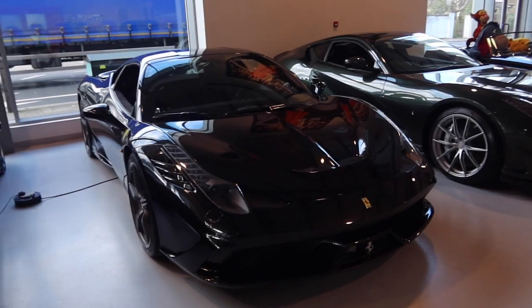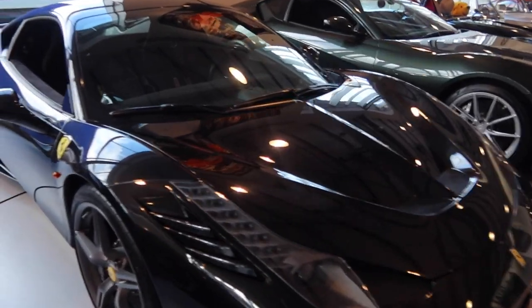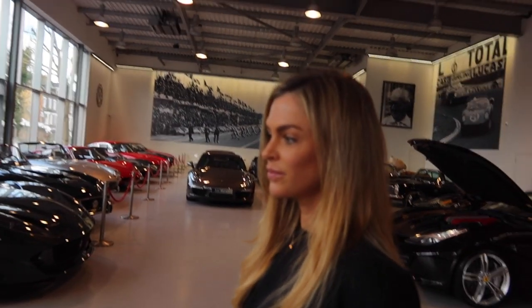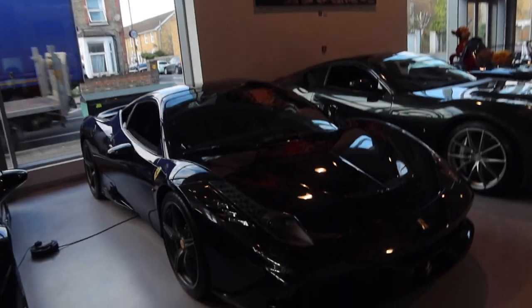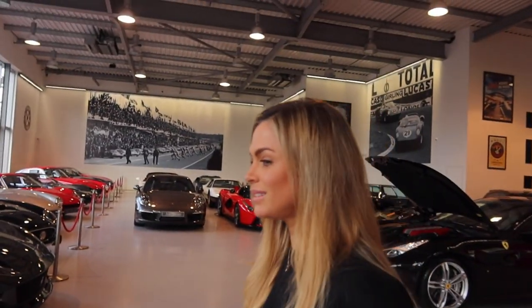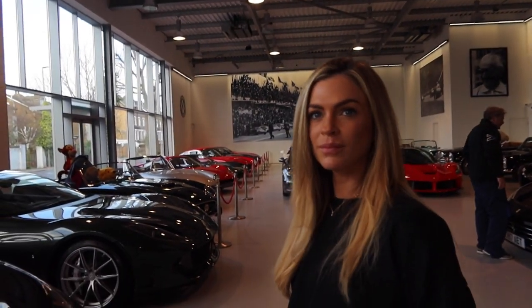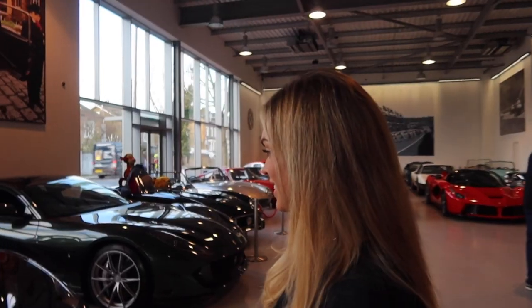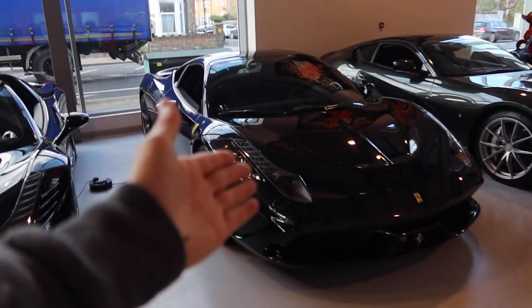All black. You know what? This is actually a really nice spec. This would be the one for me in terms of next. Because a lot of people ask, they're like, okay, now that you have the Ferrari bug, are you always going to have a Ferrari? To be honest, I really, really do like Ferraris now. And I would love to be able to say I'll always have a Ferrari. I have no idea what's going to happen financially. Yeah, who knows? But I feel like this would be a natural next step.